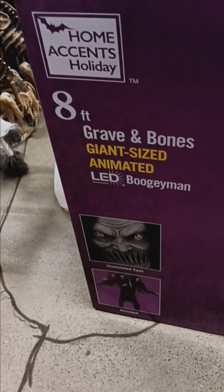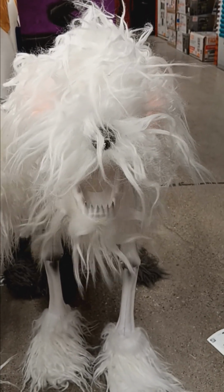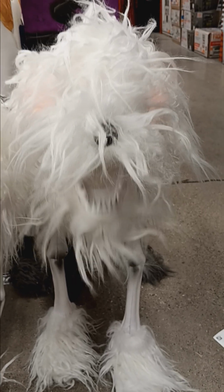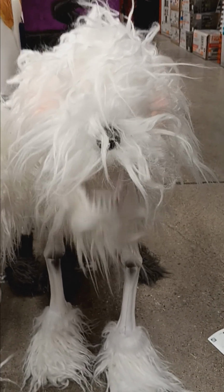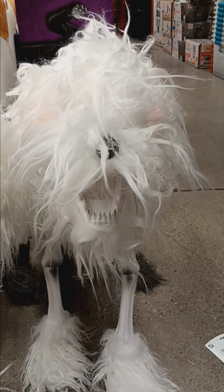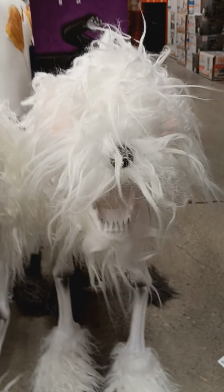Eight-foot grave bones, giant size, animated, light-up boogeyman. Look at these dogs, these hairy bony dogs. Let's see, they got a butt here. Still going. Hey, okay, I get you there, bro. I was gonna say get the dog a bone, but he's already got bones. I guess he's gonna be done.